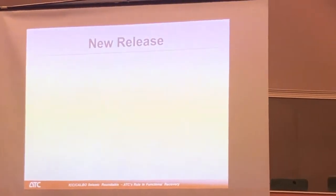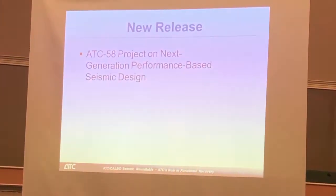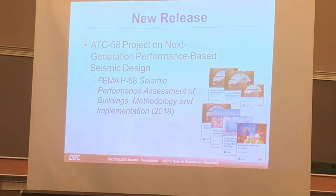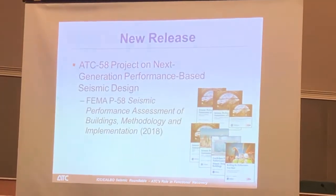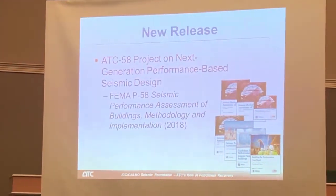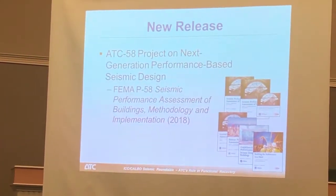So enough about the background. This is what I really wanted to talk about today, which is a new release. It represents the end of a very long FEMA-funded project, as Mike mentioned earlier, the ATC 58 series of projects, and it produced a FEMA publication, which is actually a very large number of publications. There are 7 main volumes now, and over 100 background volumes documenting the information in this, which is intended to be the next generation for performance-based assessment of buildings and performance-based design of buildings, okay?